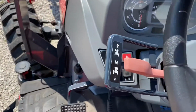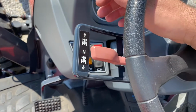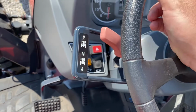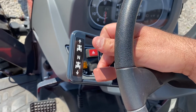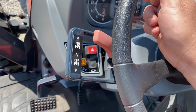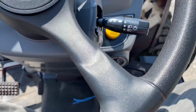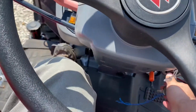And over here is a really nice feature they have on this tractor, being a premium model, what they call the power shuttle. And it's basically a shuttle shift that's clutchless. It's electro-hydraulic. And you can change from forward to reverse at the flick of one finger without using the clutch. I'm going to start the tractor up and I'm going to demonstrate what I mean by that. So we'll press the clutch to start the tractor.